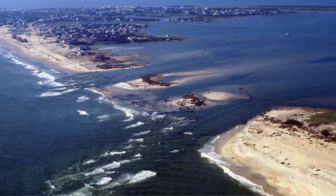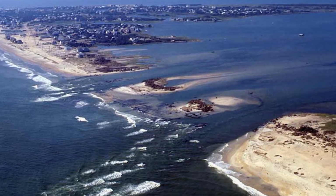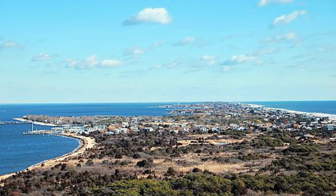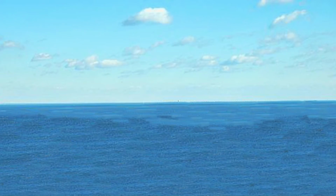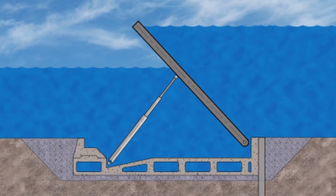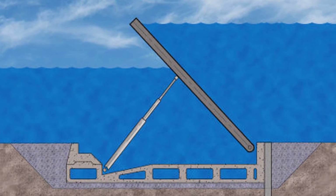To a geologist, a barrier island is a very temporary feature. Sea level is rising, and all the houses you see on Fire Island are going to be gone in 100 years. While levees and seawalls didn't do much to help people in New Orleans when the killer storm Katrina struck, experts agree storm barriers could be beneficial to the Big Apple.